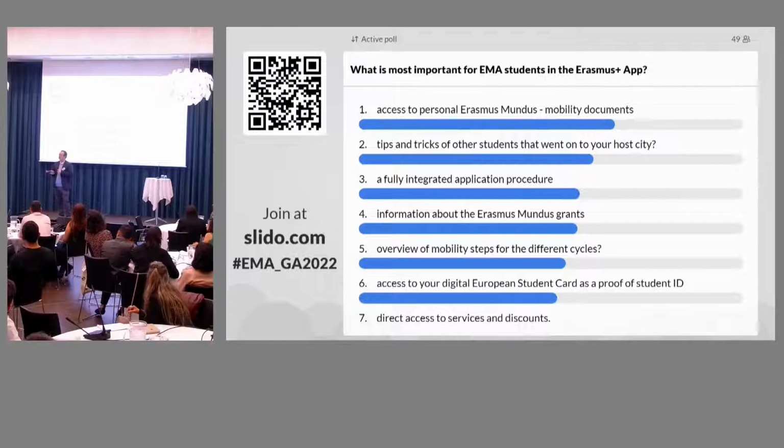I have another question. One of the points is a fully integrated application procedure. Is this app for students who get the offer and are already Erasmus students, or can it be used by someone who is going to apply for an Erasmus program? Because a fully integrated application procedure only makes sense if it is used by someone going to apply. If they are already an Erasmus student, they don't have to fill in an application, so what's the point? Exactly.